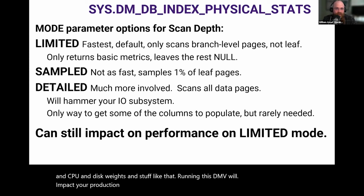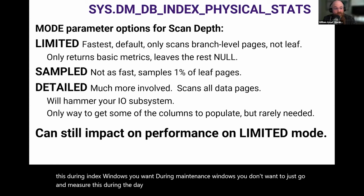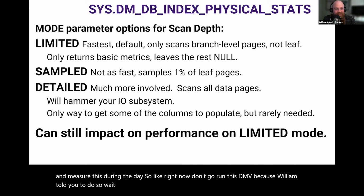So you don't want to do this during the day. You want to do this during index windows. You want to do this during maintenance windows. You don't want to just go and measure this during the day. So like right now, don't go run this DMV because William told you to do so. Wait till tonight outside of business hours if your business has a cycle like that.